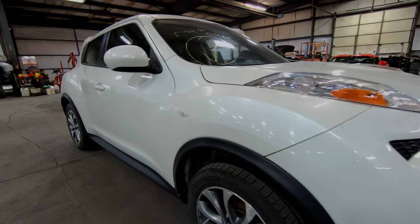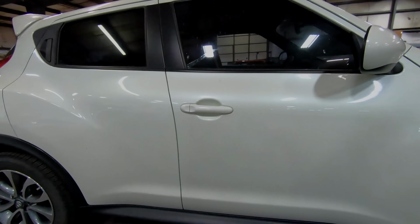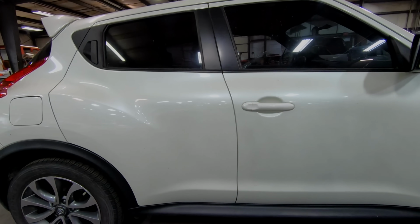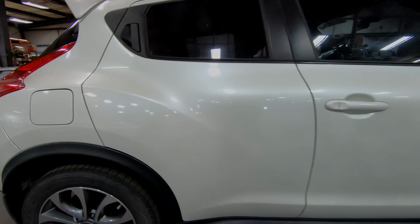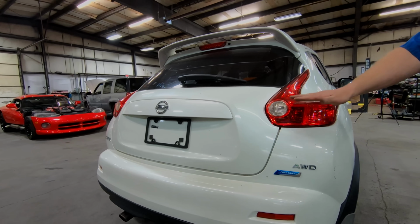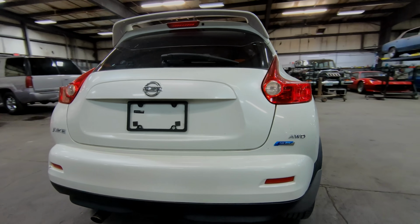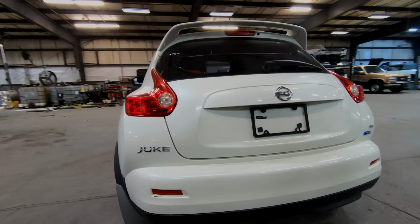Right. We go down this side. It has, I think it's called Silver Pearl or something. It's a QX1 paint code. This side is in great shape. It does have a few scrapes on the wheels, but nothing serious. I do like the back end on these. It has these little swoops on it, kind of like a GTR look. I really like it. This one is an all-wheel drive model.